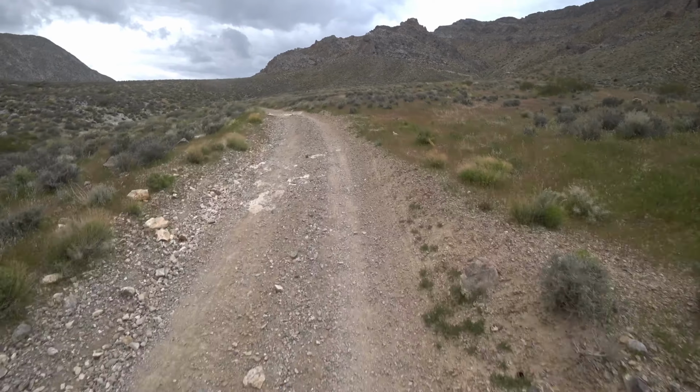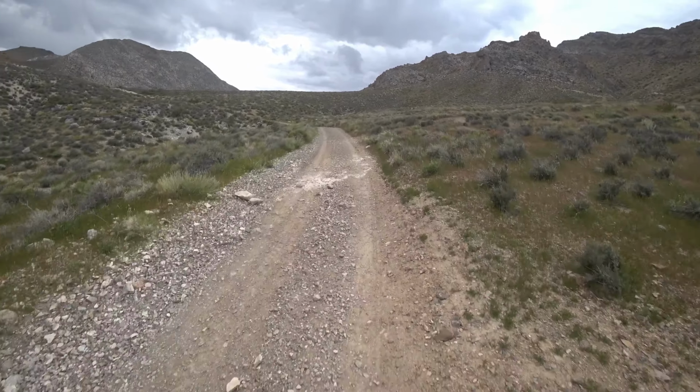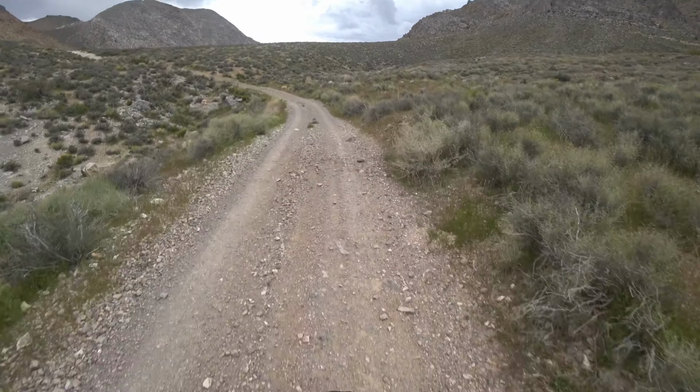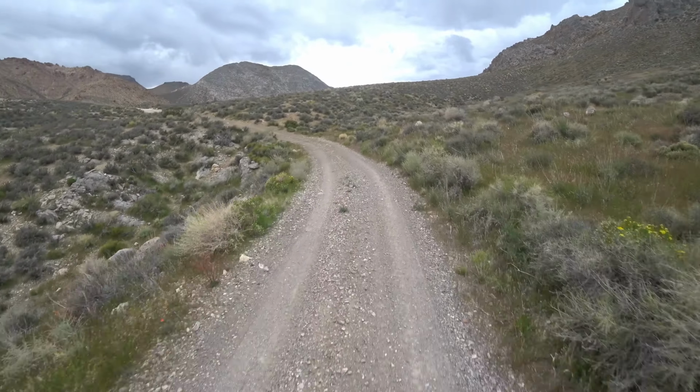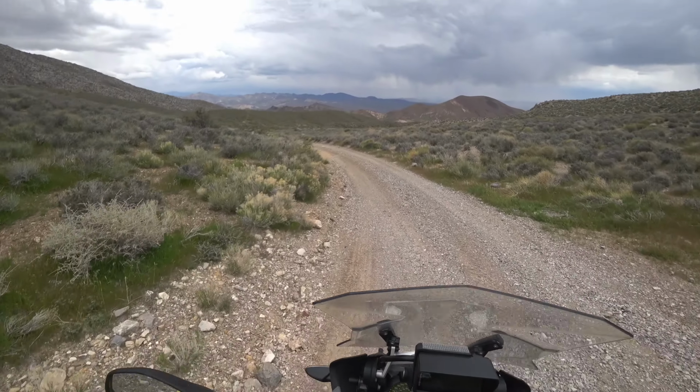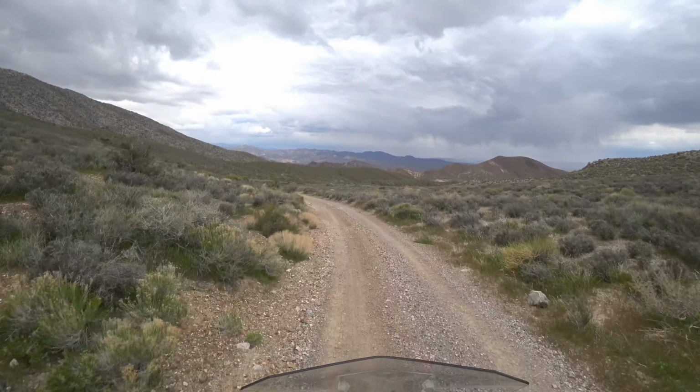Steady as she goes, baby. Horse with no name. Making easy work of it. That was a fun little section back there, though. I liked it.